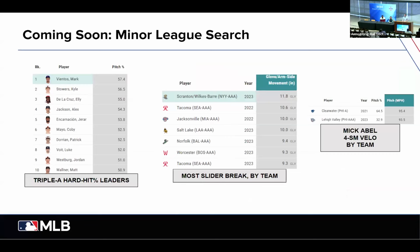Yeah. So one of the big things we've been working on that will be ready soon is a minor league Statcast search page. So basically we're replicating the major league Statcast search page that you see on Savant, so that you'll be able to search for really all the same big metrics and types of things that you can get for a major leaguer, but for minor leaguers. Also, you'll be able to do new things like search by level, by MLB organization, by specific minor league team, by the minor league ballpark, all that type of stuff that's specific to the minors.